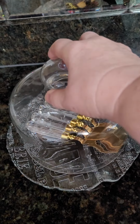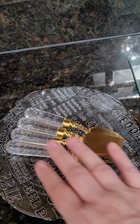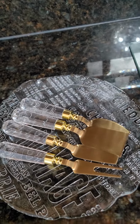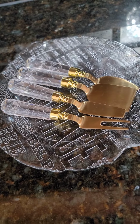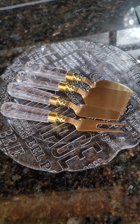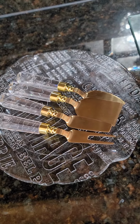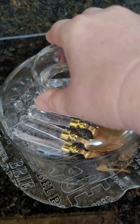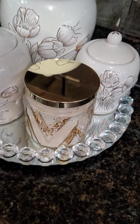Here it is. She got me these beautiful gold cheese knives set. They're absolutely gorgeous. I love them, but now I had to change my entire kitchen, which I did. Here is what I introduced, more gold.